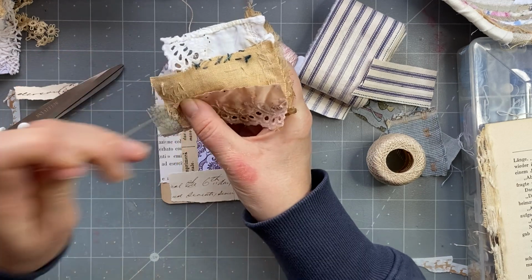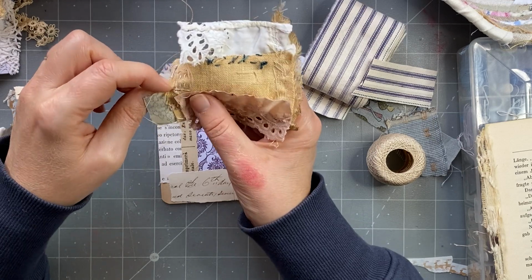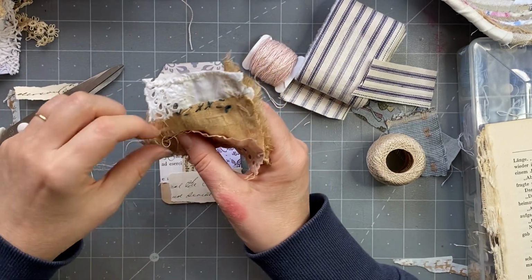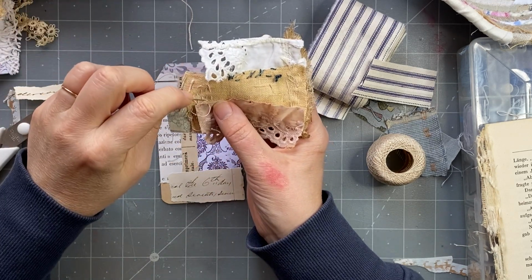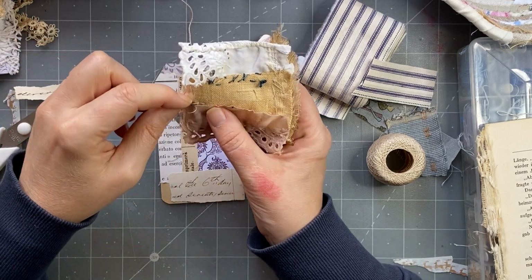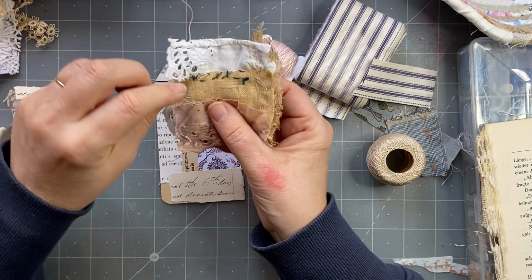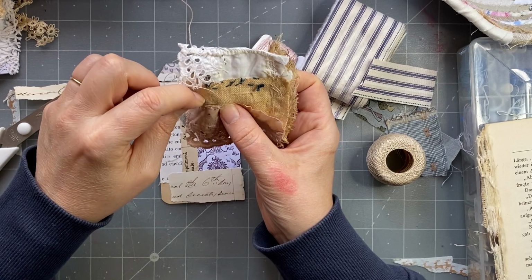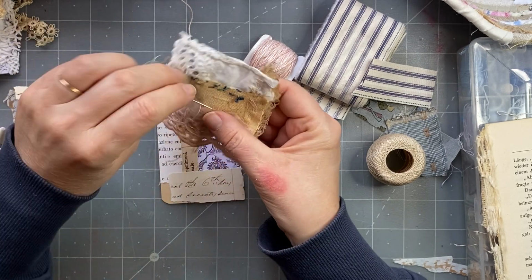I obviously want my knot to be on this side, not that side. And I'm just going to capture a thread. I don't want to have big, gaping sort of stitches on the other side. Kind of like if you were hemming pants, you just capture a thread just so you don't see it on the other side. Yeah, that works.